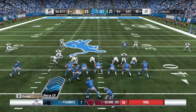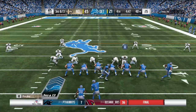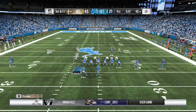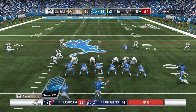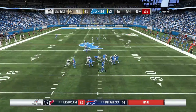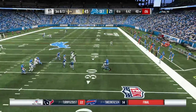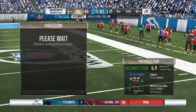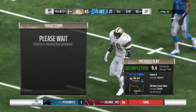Gun, gun. Check. Watch it now, Barney. Back to throw. Schwartz, escaping the pressure right. And he took the contact as he was throwing it, and the ball drops incomplete.